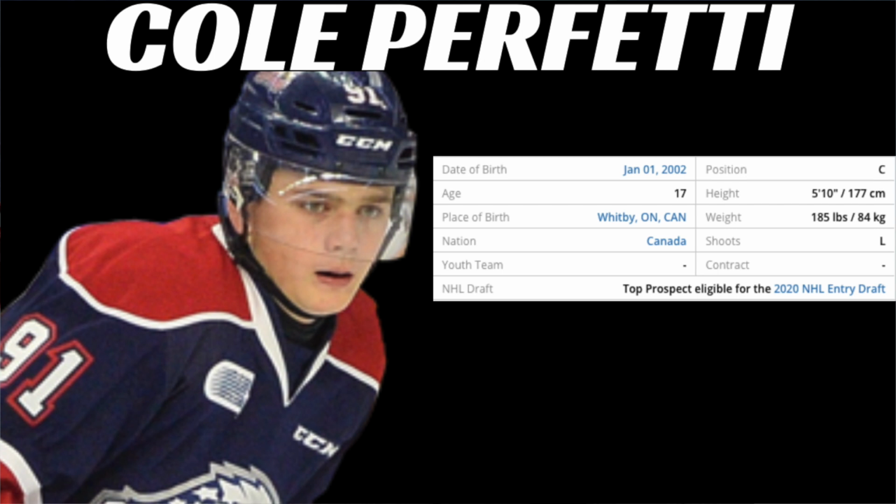He's very smart, excellent goal-scoring center. He's got a wicked shot. He's, like I said, really smart, very creative. Some scouts say they'd like to see him work on his skating a little bit, just to be a little bit more explosive, to give himself some more time and space, something that a lot of these guys are going to have to work on as they move up into the pro hockey ranks. Skating is something that they'll never perfect and can always be working on.